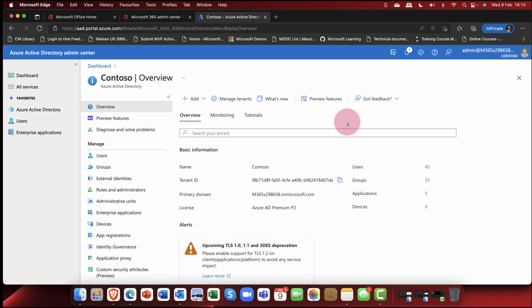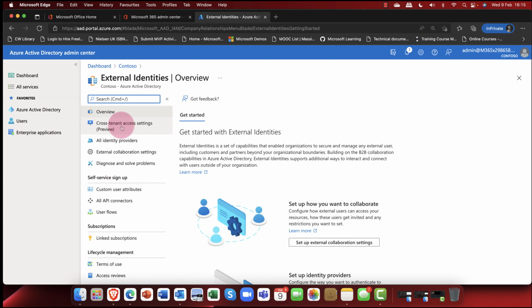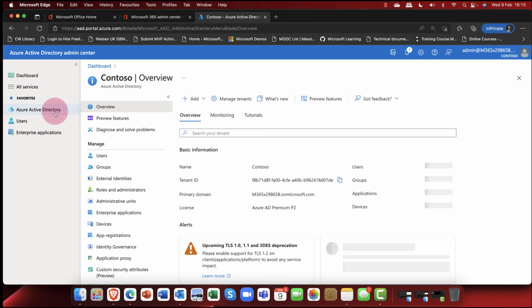For my number 3 option, I'm coming here into Azure Active Directory, and I'll be honest, this is one of my absolute favorites. So I'm going to come down here into External Identities, and we have a new feature here called Cross-Tenant Access Settings. Now, just before I show you this, what you will need is obviously the tenant name or the tenant ID that you want to share with. I've got my tenant ID here. Now I've got a couple of tenants open here, and I've gone ahead and copied the tenant ID. You can also do it by name as well. So you can search by a particular name.